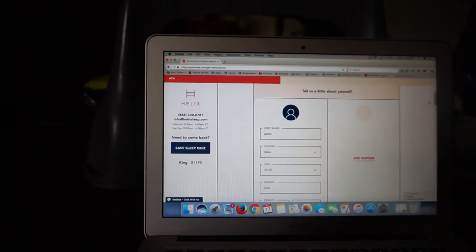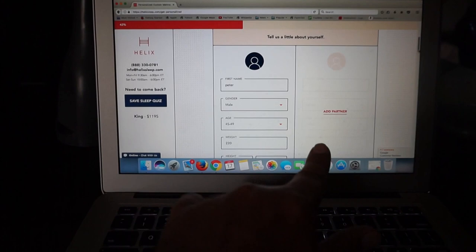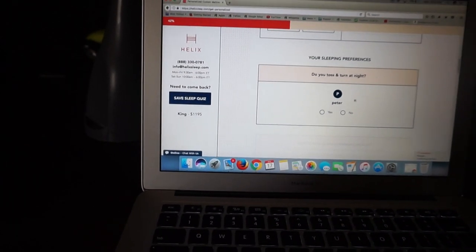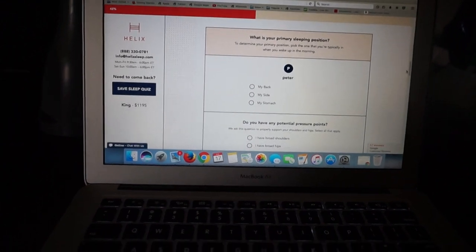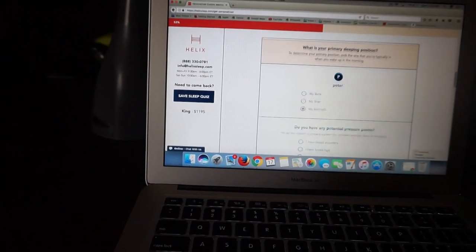5'10", right? And then add partner. Now, when Alex and I did it, you add your partner on there and you give all that. So I'm just gonna act like it's just me this time, okay, to make it quicker. Do you toss and turn at night? I totally toss and turn at night, okay? What is your primary sleeping position, on your back, your side, or your stomach? Now, I thought it was my side, but Alex said I sleep primarily on my stomach.